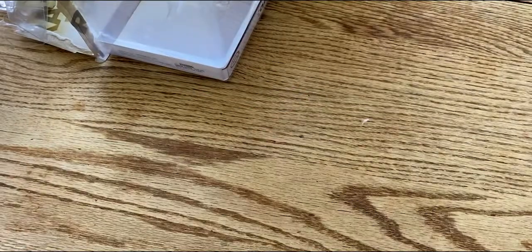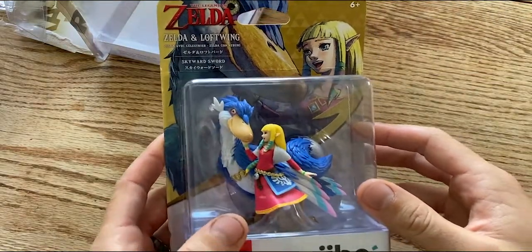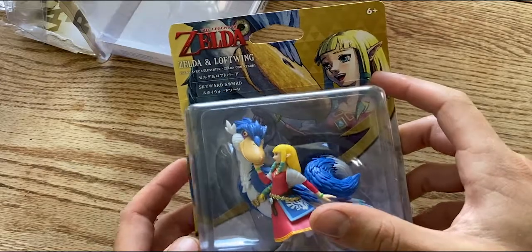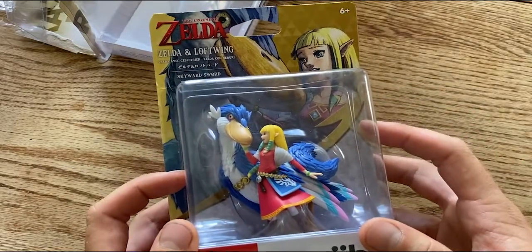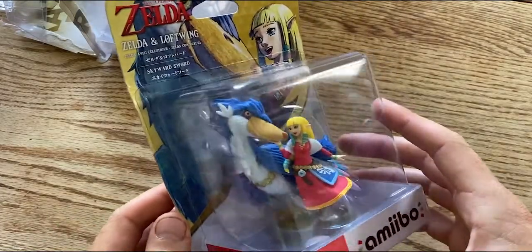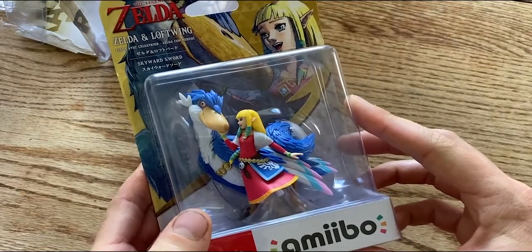This is the one that's been in demand all month, and I managed to secure a Legend of Zelda, Zelda and Loftwing amiibo. It came out with the Legend of Zelda Skyward Sword remaster, remake, whatever. But apparently there were some shipping delays, so not a lot of these came out to the wild. But I guess I was just lucky. I was just sitting on the toilet at the right time and able to secure 2 pre-orders of this one.